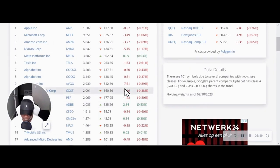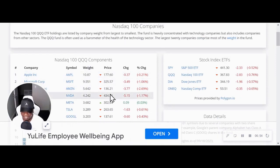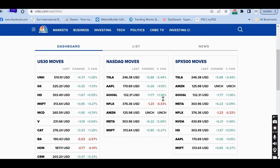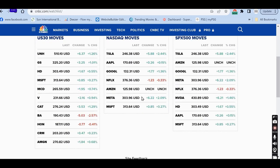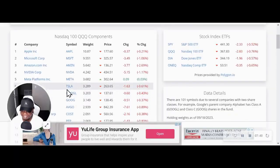But the smart way to take this is to take the top 7 companies under this Nasdaq market and add them to your CNBC watch list so that you can make better decisions when you're trading. Instead of watching all 100 companies, you're only going to take 7, and make your decisions based on those 7 companies. But the main companies under here are Tesla and Amazon. These are the most important companies which you must watch out for every time you're trading the Nasdaq market.